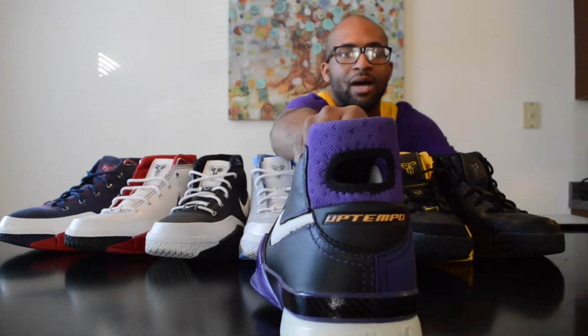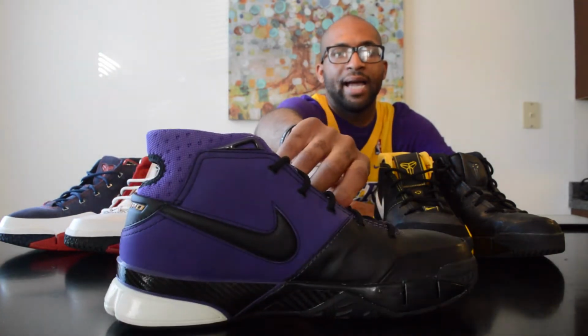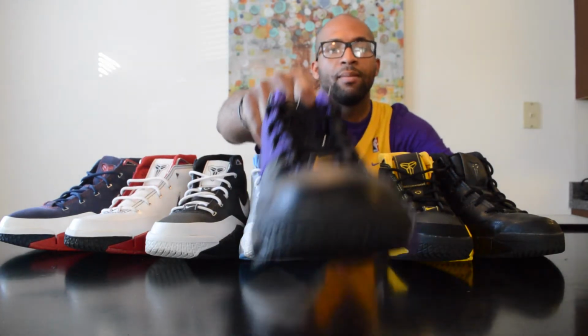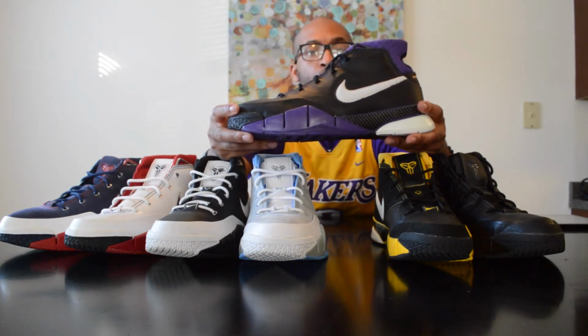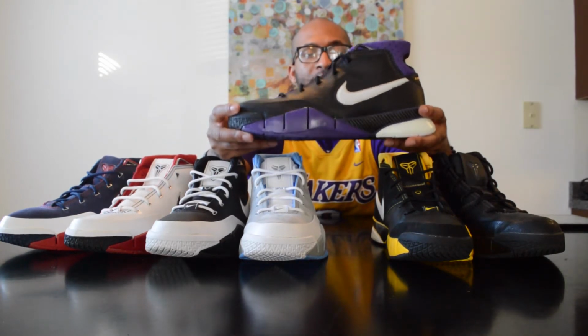Now, like I said, this is one of my favorite Zoom Kobe 1s right here. This is called the Blackout, and of course it's not all black. I did mention that in my Kobe 10 video, that the meaning blackout doesn't refer to the colorway. It refers to Kobe's workouts and how hard and intense his training is when he works out. So I don't want you guys to get confused. This is the Blackout colorway.